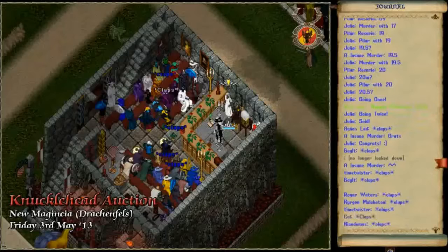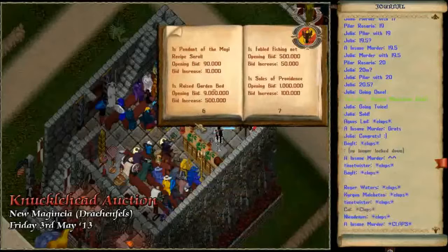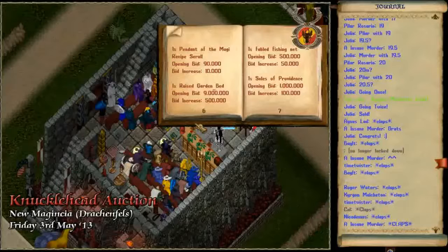I think that was the biggest auction of the evening. Quite a high price. And we're coming a little bit closer down to earth again now. We're at Fabled Fishing Net, which is the white one, and that's going to be an opening bid of 500,000 with a bid increase of 50,000 gold.